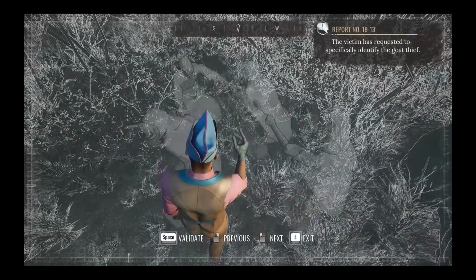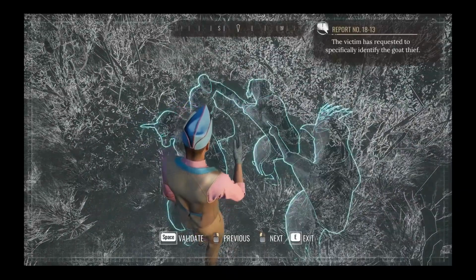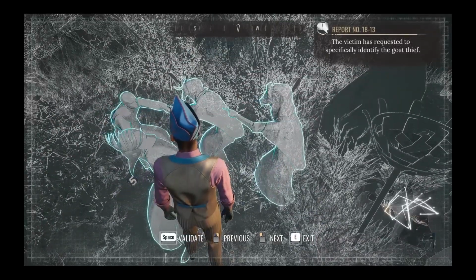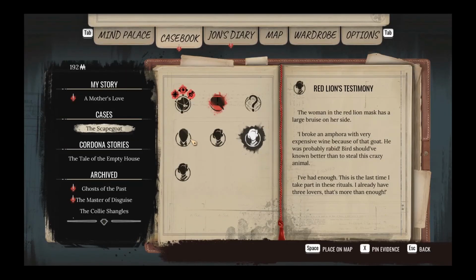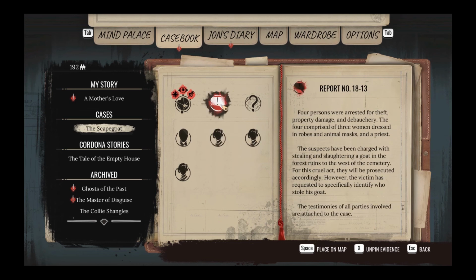And the priest... What are the alternatives here? Alright. So do we know anything about who took him out of the bushes? They do accuse the priest of bringing the goat. That might be something we can do.